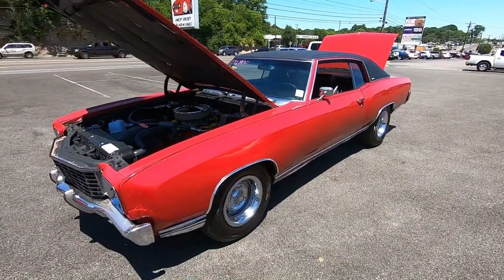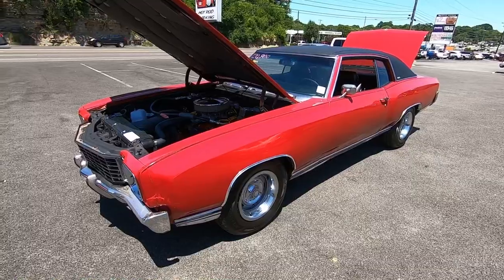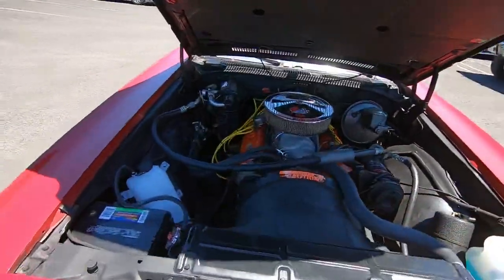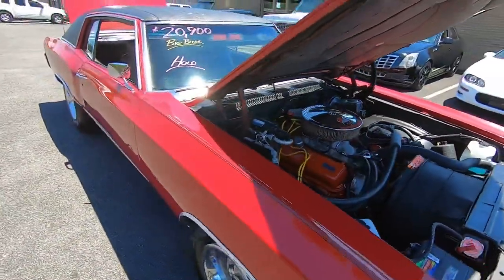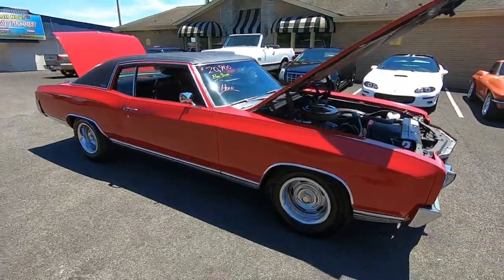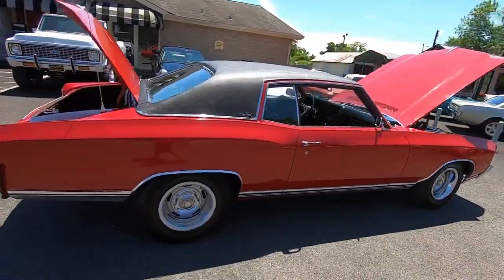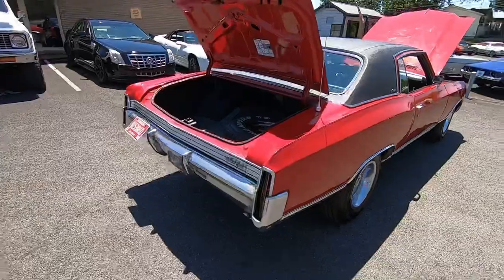We're back at the lot now with this 1972 Monte Carlo. This one's got a 454 under the hood with the AC hooked up. Seemed to run and drive really good. So we're gonna walk around, look for paint flaws, chips, scratches, rust, Bondo, anything I can find. That way you know exactly what kind of car you're getting before you get it.